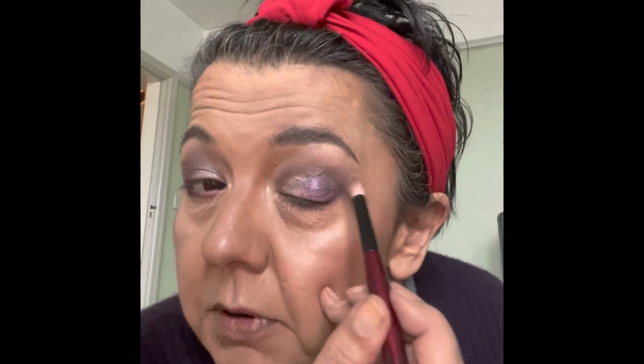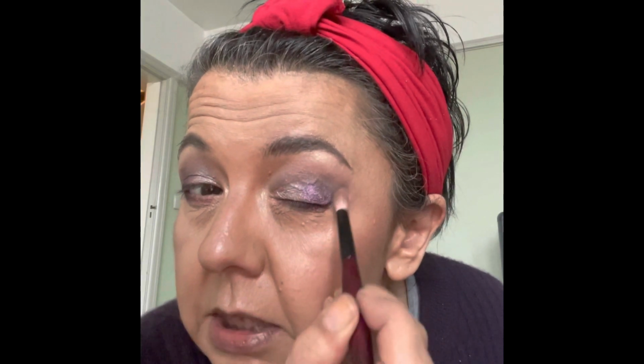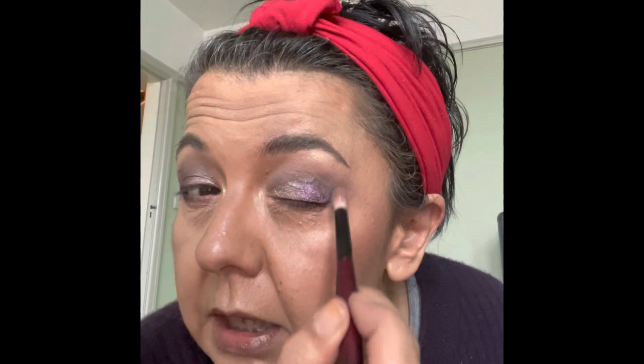Right, I've still got a bit to blend out this side. I'm just going to go in, I'm not going to load the brush up anymore. I just want to make sure that there's no harsh lines there. That is so, so pretty.